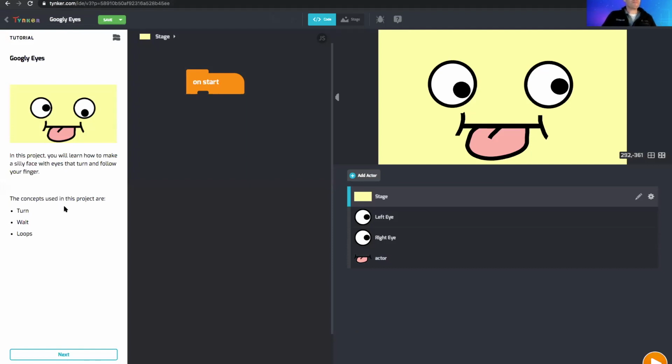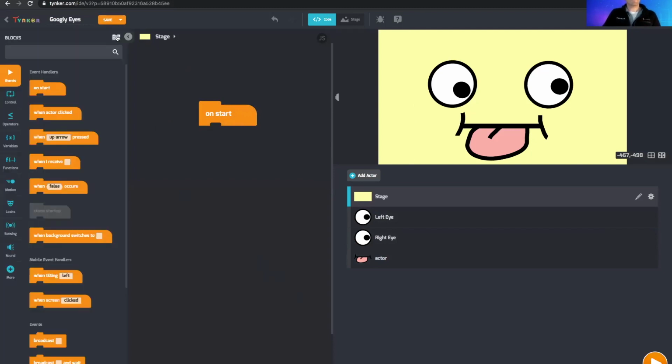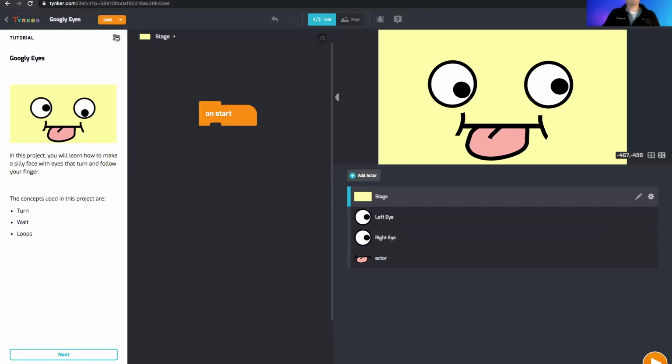So here we go. And again, all these projects, this is what we call a DIY in Tinker, and this is the Tinker Workshop. And it's very similar on iPad. You've got your stage, which is the top right. You've got your actors down here on the left, and then your code editor here in the center. And then here on my left is the tutorial. And just so you know, I have Tinker blocks up here at the top. I can toggle back and forth to get to my block library.